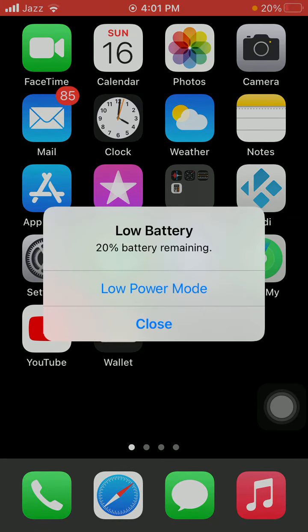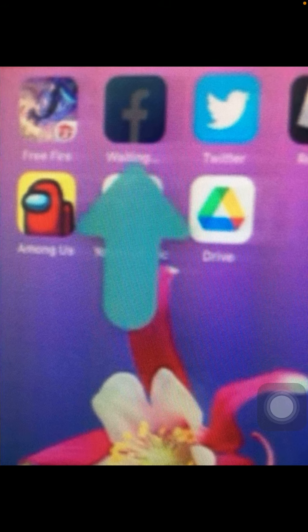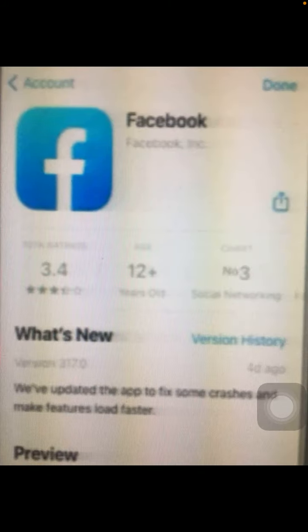Today I get the following error notification. When I try to update my Facebook app, it says waiting, and this message is showing for a long time. When we try to open the App Store, here also the Facebook app is loading for a long time but not updating, and there is no option available to cancel this process. Today in this video I'm going to show you how to fix this issue.